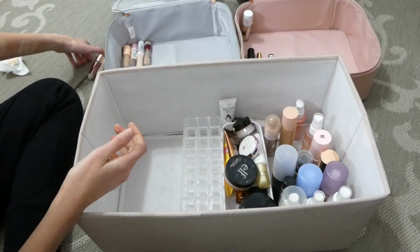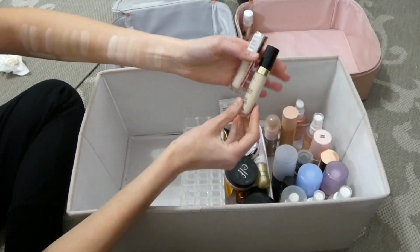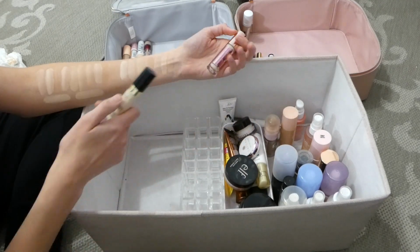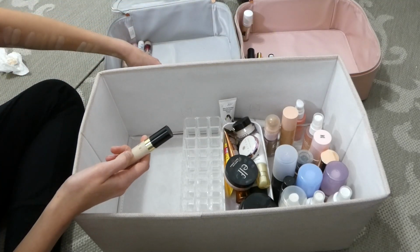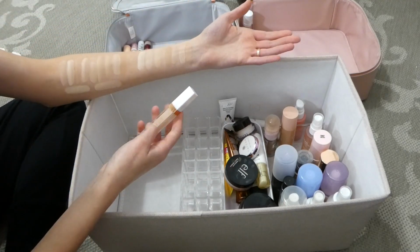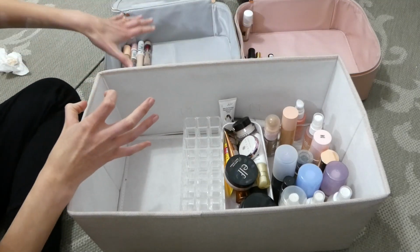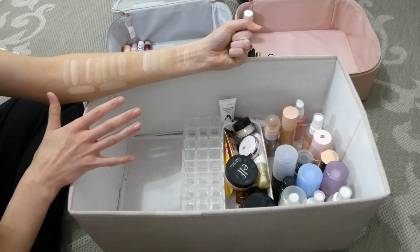Let's look at our maybes here. Comparing these last two, the Milani and the Revlon, color-wise, I think the Revlon is gonna be a better option. And I think the Milani one was a little bit thicker. So I'm gonna hold on to the Revlon, and we're gonna get rid of the Milani. The flower one, which I think was this swatch, we're gonna let her go. She felt really nice, but again, I've got ones here that I just know that I really love. So we're gonna let her go. We're gonna give it a new home.